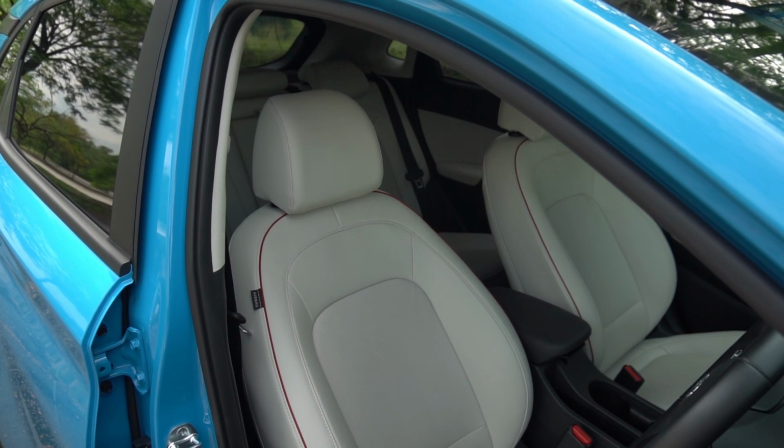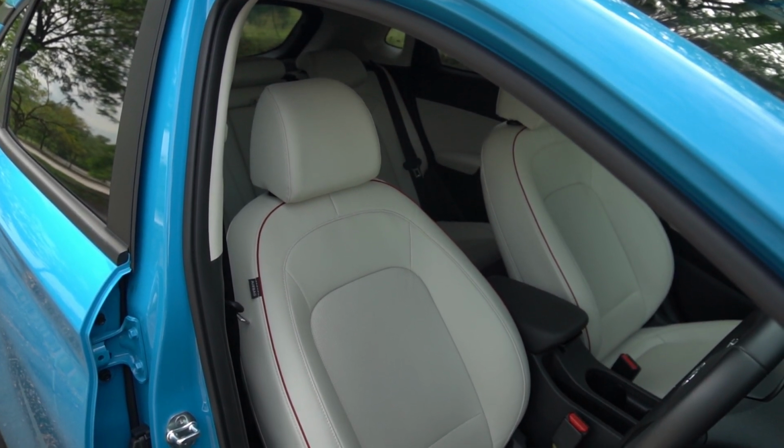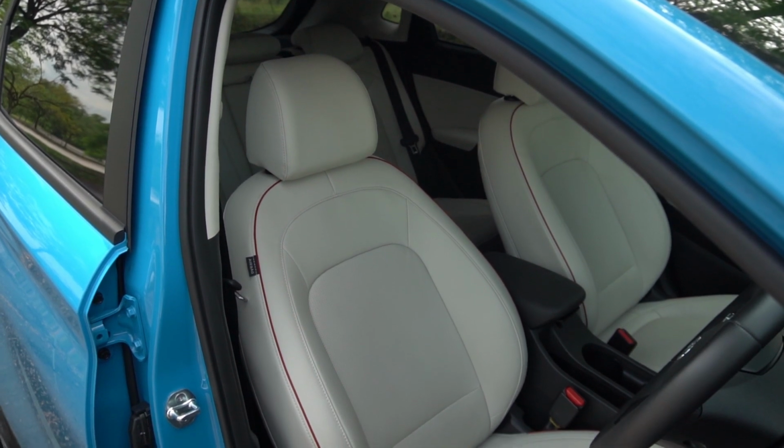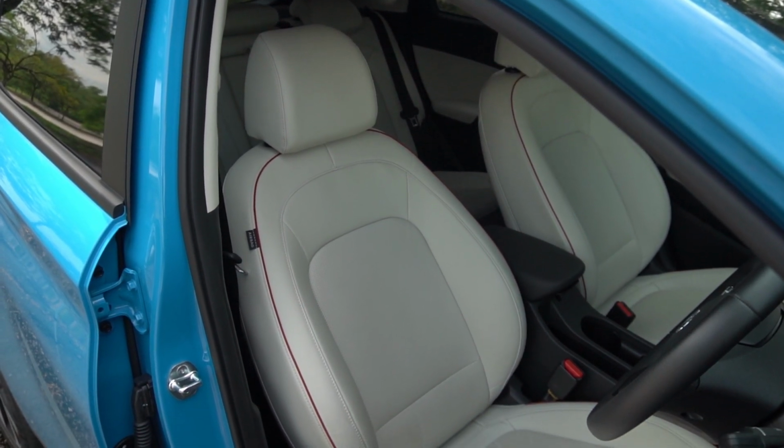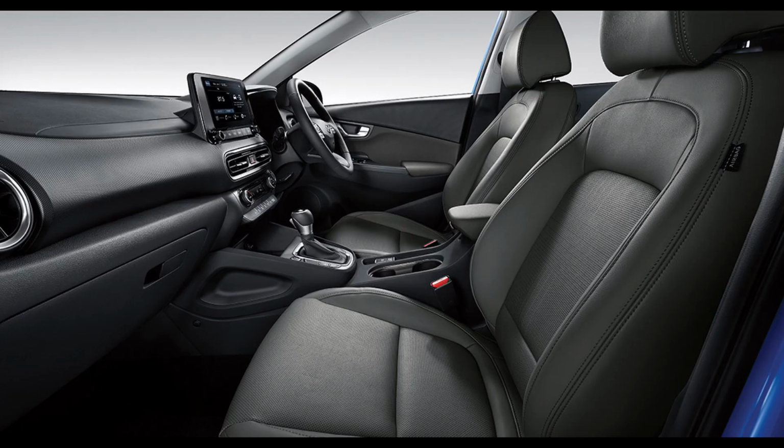Having the light beige leather seats can be a turn-off for Malaysians as cleaning is required to maintain the look of it. But personally, I like these bright colored seats as it gives the interior more character. If customers insist, Hyundai Malaysia does offer a black leather seats version of the Kona 2.0 Active.